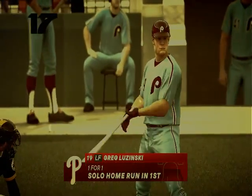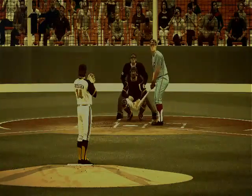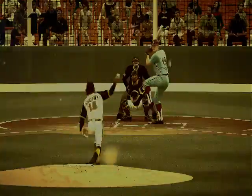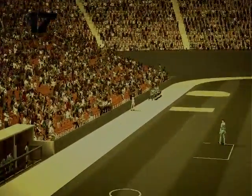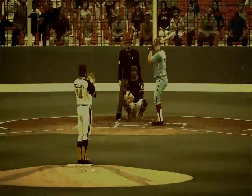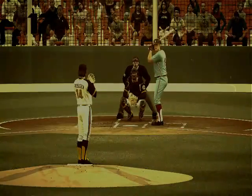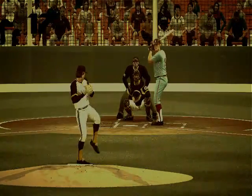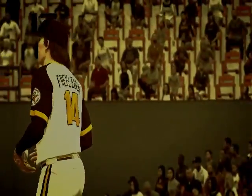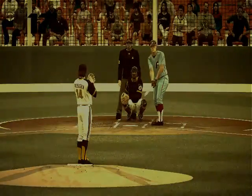Now the left fielder. He's already homered here in this one. And that one fouled off. Big two. Swing and a miss. No ball. Two strikes. Two outs, base is empty.